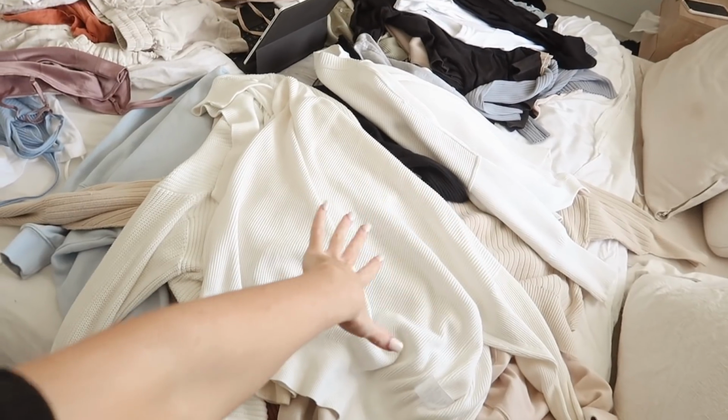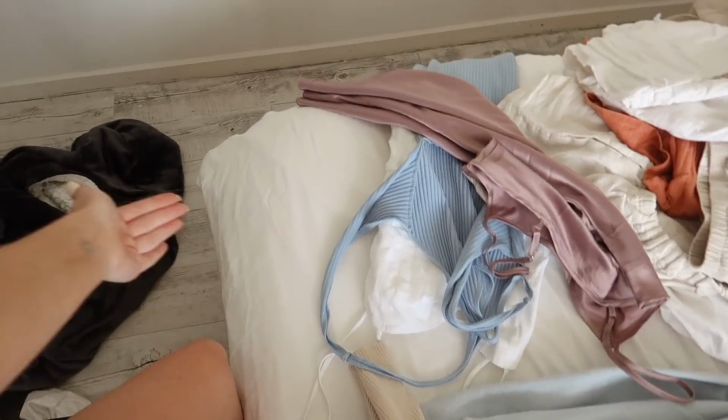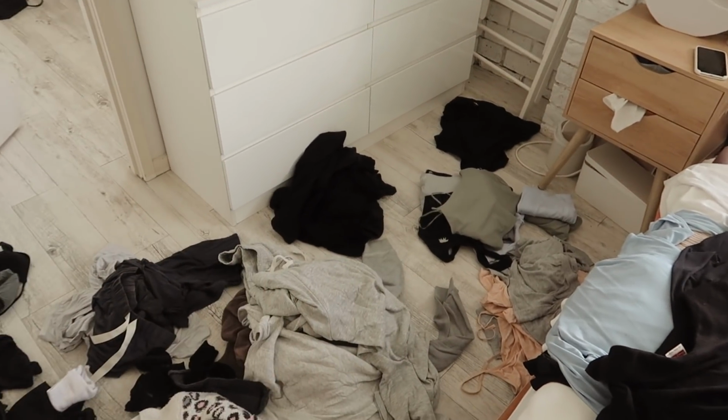It's hard to tell, but we do have categories. Here are jumpers and cardigans. We have my one dress and play suit. Shorts, pants, tops and long sleeves. There's active wear, there's pajamas, we've got underwear.